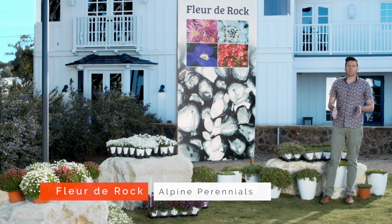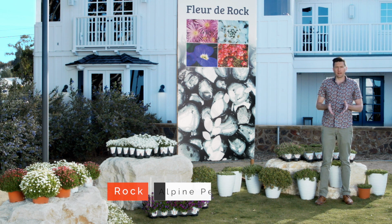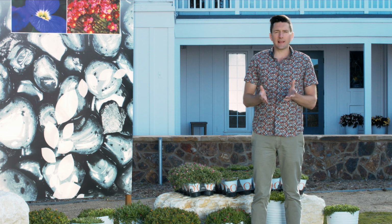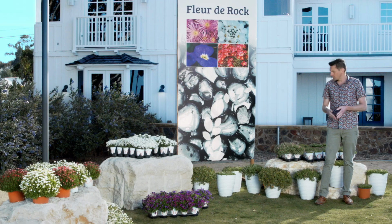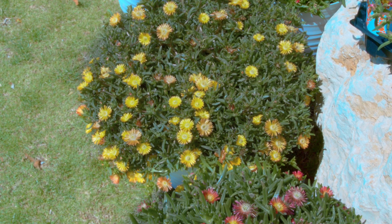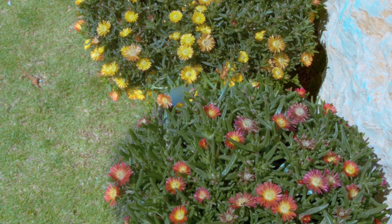The Fleur de Rock perennial program from Dümmen Orange is a really fun collection of alpine-style plants geared for early spring sales. These are all tight, compact, really fun for gardeners to use in small spaces or rock gardens. We start out with our Delosperma. The Solstice series is your typical Cooperi type. More of a trailing, large flower, lots of bright colors.